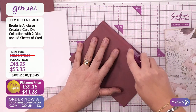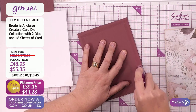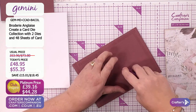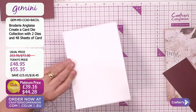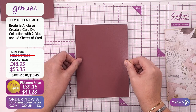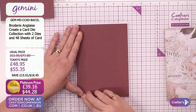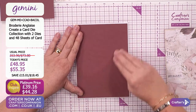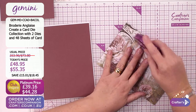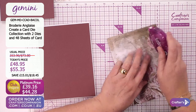Again, I'm just using the tape pen for those layers, because they're only lightweight. If you wanted to use your glue, I would be going with the all-purpose glue for cardstock to cardstock. It's just got a nice little tiny white border around the edge of the card, just that tiny 16th of an inch all the way around so that we've got that detail. Then I just inked a little tiny bit around the edge of that one to soften those edges. And then we're going to do the same with this one.